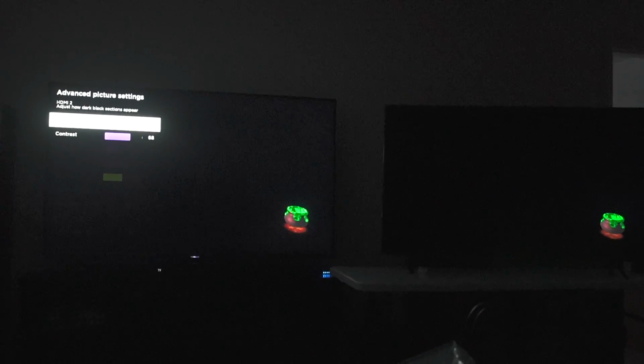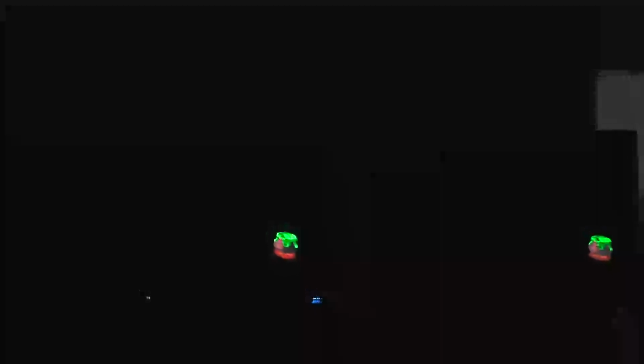You can drop it down to 53, your blacks get deep, and you get as much shadow detail as this TV will allow. Again, you're not getting OLED level black, so don't expect that because that is not going to happen, but you are getting better black than what it was capable of, and definitely sharper and better than what the Q8FN is capable of doing at base value with the same exact type of image.